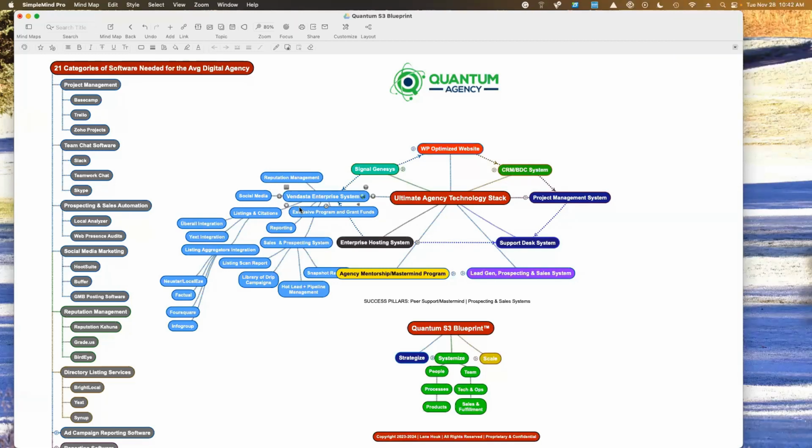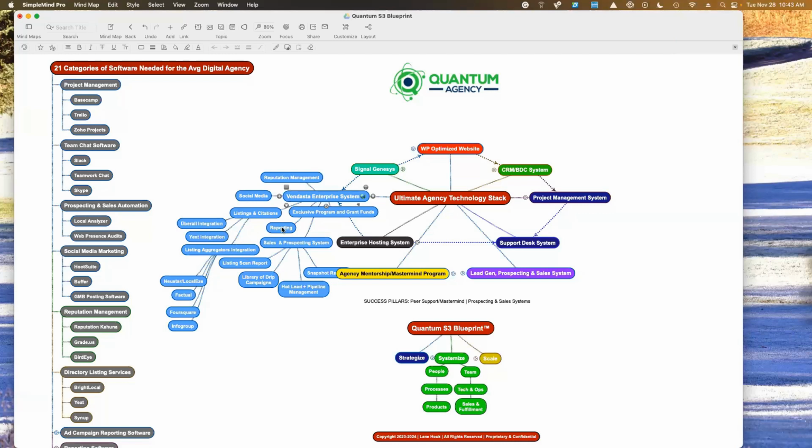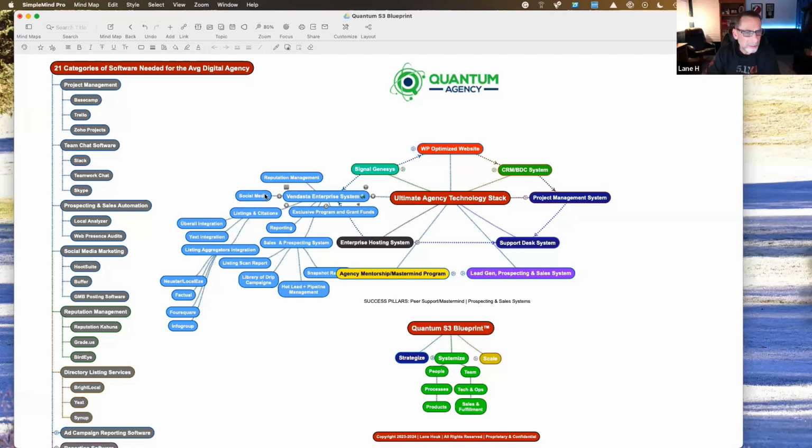What are those specific things? More directory listing and citation integrations for SEO purposes. All they have right now is Yext. Better reporting. They really don't have good reporting. Yeah, the report stinks. Social media management needs to be a little bit more seasoned, but I think that's pretty close to then swallowing up what Vendasta does.